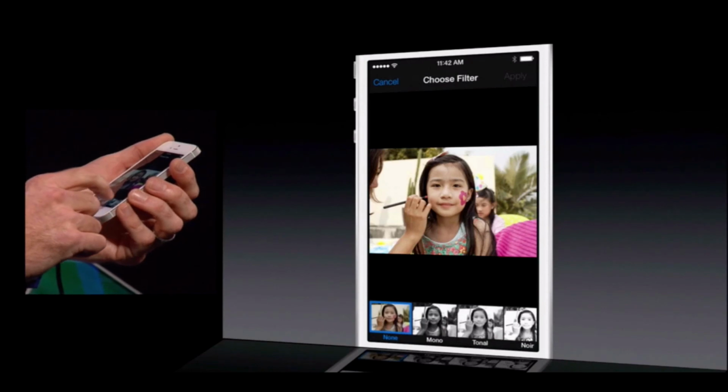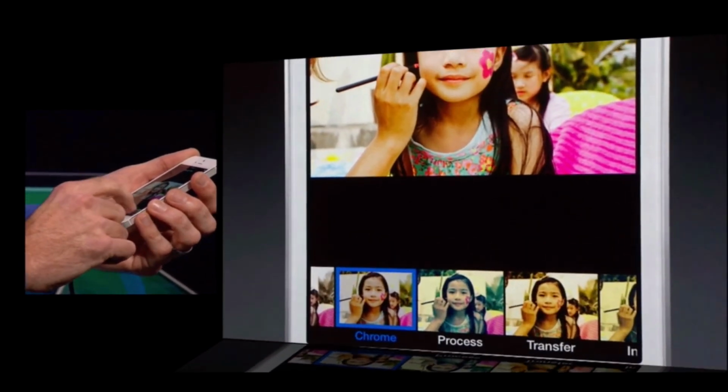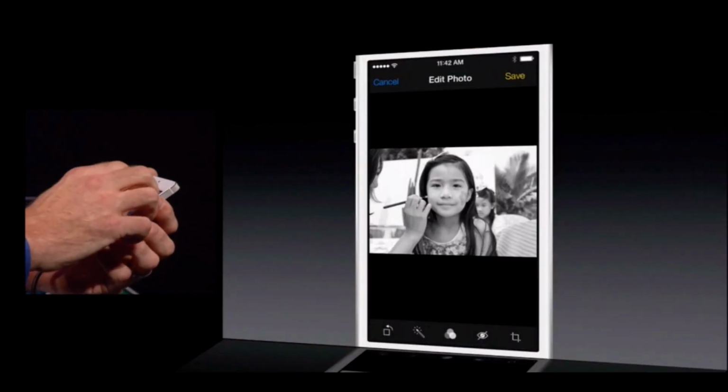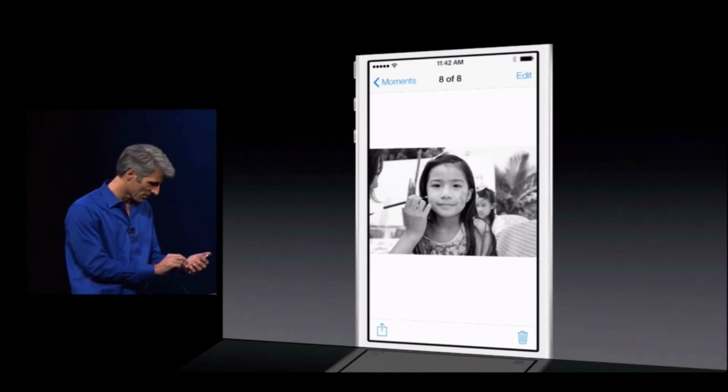And now we can edit it because we have photo filters. So I can go into the filters here. I can try different color effects. And if I find one I like, maybe a nice black and white, I can do it just like that. I'll apply it, save that photo away. We also have great new ways to share your photos in the Photos app.